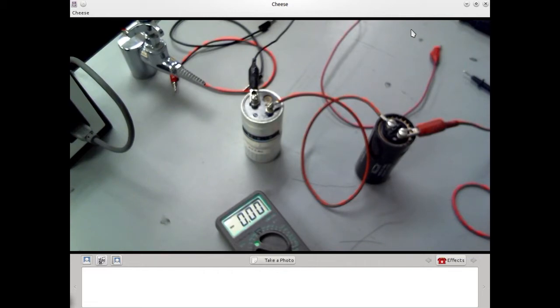Given the voltage and given the capacitance, you can determine how long it will take to discharge the circuit, and the resistance of the circuit. So how much resistance does the circuit offer to the flow of charge? If you know those three things, you can figure out how long you have, basically.